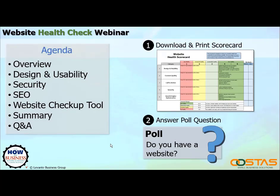So our agenda today is a quick overview, and then we'll touch on these key points, which follow along with the scorecard. That's where you can make notes of things you want to take action on immediately, and also give yourself a score. I'll explain the scorecard in a moment. We're going to talk about design and usability, security, search engine optimization, and another free website checkup tool you can use. We'll summarize, and then open it for questions and answers.